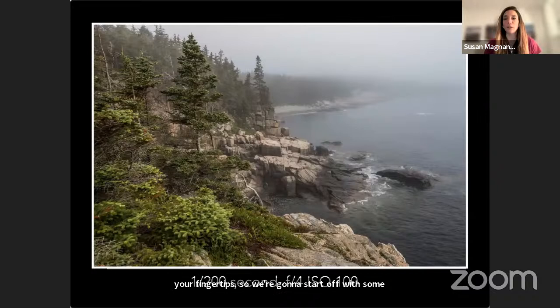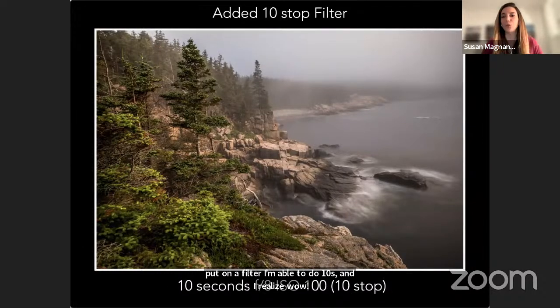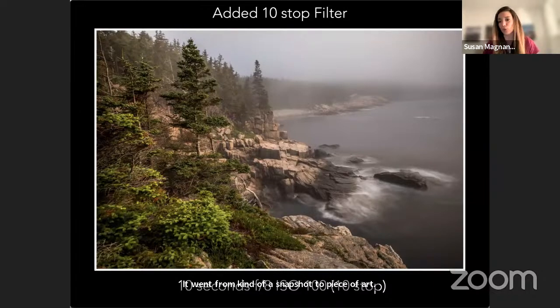This is a picture of just a normal scene in Acadia. I do a lot of fall foliage workshops out here. You know, it's nice, got some good composition, but nothing is really catching my interest. It's a 1/200th of a second exposure. I put on a filter, I'm able to do 10 seconds, and I realize, wow, instantly it's turned into a piece of art. It went from kind of a snapshot to a piece of art. And what I'm looking at here is the movement of the water, the waves crashing on the rocks.